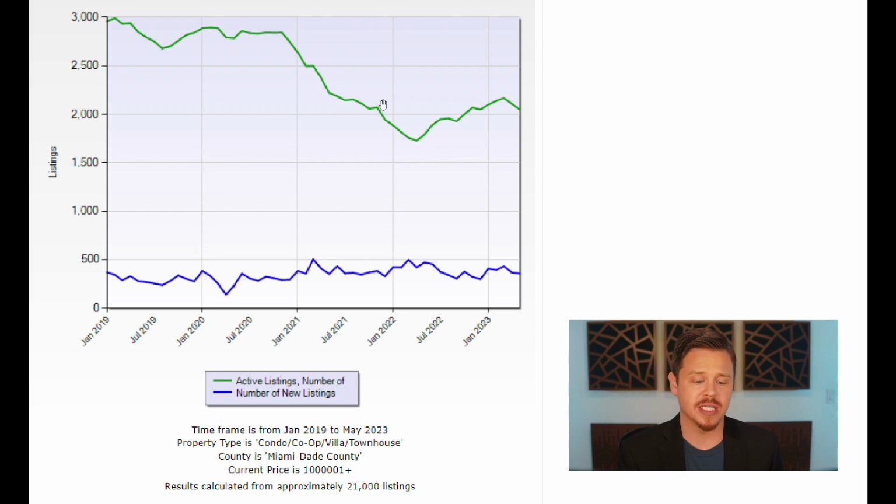Now, you can definitely see here, where inventory has been decreasing since 2019, big time. And then towards the beginning of 2022, we started to see an increase in the supply. There's a lot more luxury units being built, in the Miami area during that time, coming to market and helping to increase our supply.